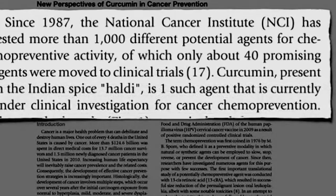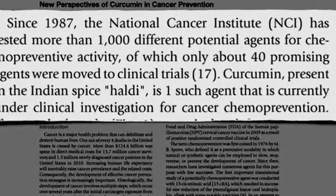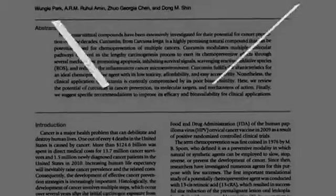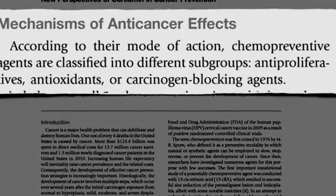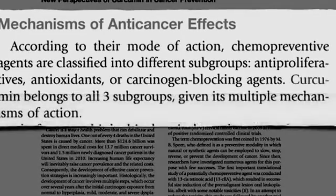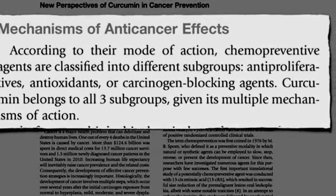Curcumin, present in the Indian spice turmeric, which is used in curry powder, is one such agent that is currently under clinical investigation for cancer chemoprevention. According to their mode of action, chemopreventive agents are classified into different subgroups. There's the anti-proliferatives, antioxidants, or carcinogen blockers. Curcumin belongs to all three, given its multiple mechanisms of action.